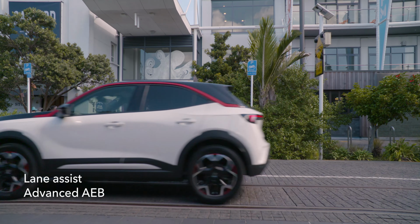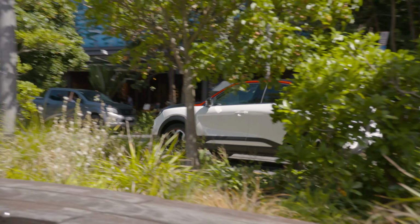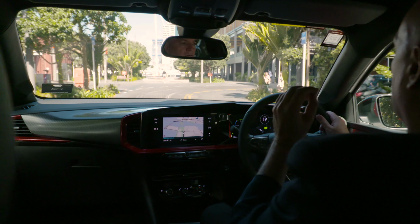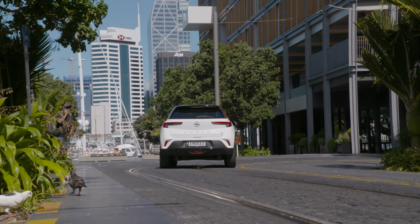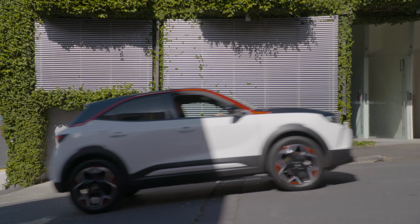One other thing that I'd like to touch on is basically the suspension setup of this particular vehicle. Opel's put a lot of research into this, and you've just got to stop and listen to what I can hear at the moment, which is very little. That's basically minimal cabin intrusion of noise, and that comes about through the work that they've done on the suspension.